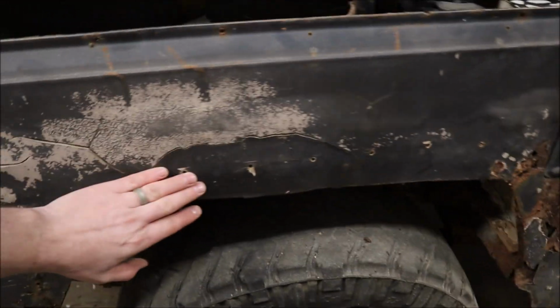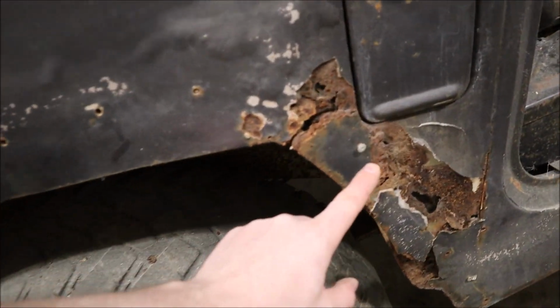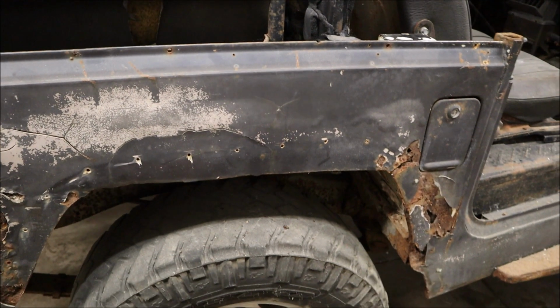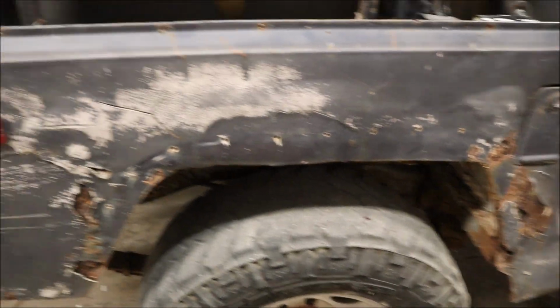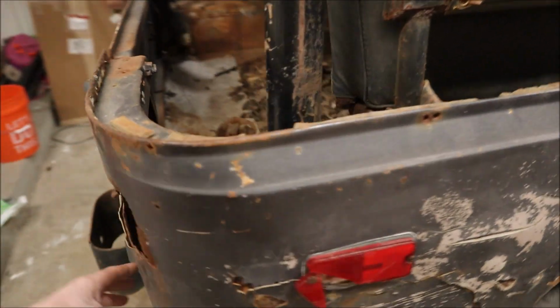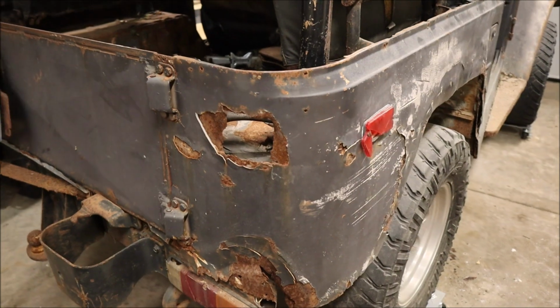It looks like it had rivets where it had fenders installed on it, or fender flares. So I'll put fender flares on it also. I'm going to clean this all up, put all new sheet metal here, and I'll make my own. It doesn't have to be perfect. It just has to look relatively good.